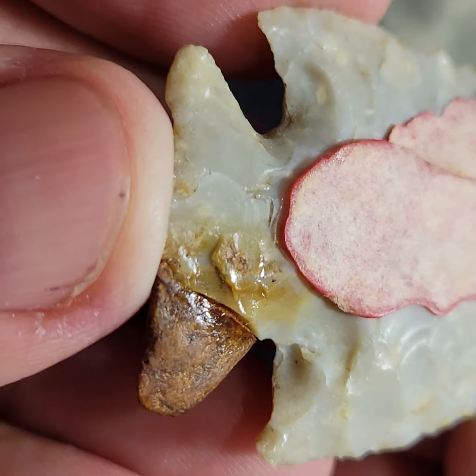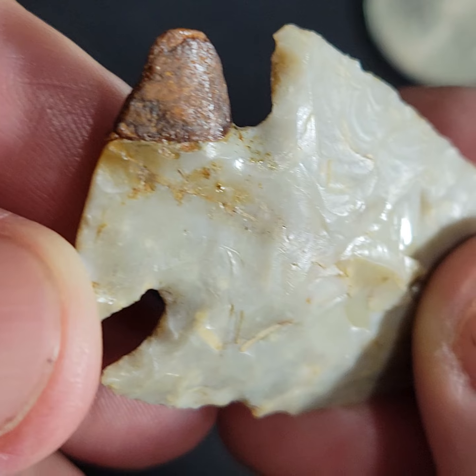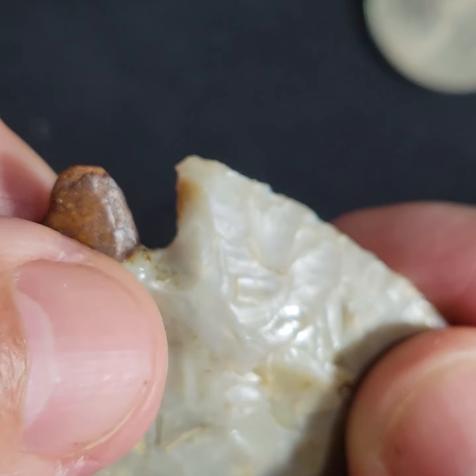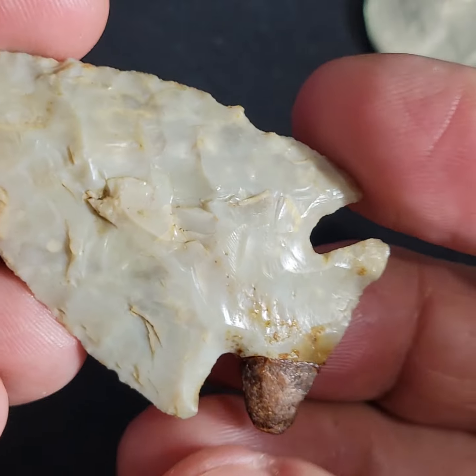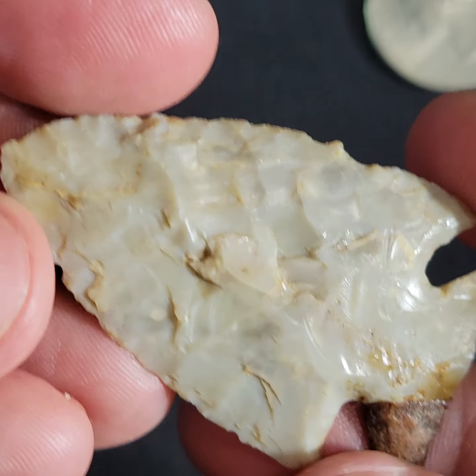You can get a really nice close-up of the repair. You see some of the glue, right? To me, this is beautiful. The repair is beautiful. Whatever this is, I don't care about.